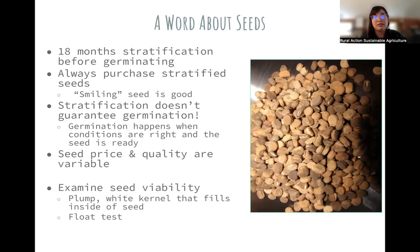Basically all that means is that ginseng seeds, when they ripen on the plant, don't quite yet have a functional embryo. So when they fall on the ground, they require 18 more months of stratification before they're able to germinate. And stratification just means exposure to fluctuating seasonal temperatures. So when you buy ginseng seed, you're always going to want to buy stratified, because let's say you buy a seed that's unstratified, you go ahead and plant it this fall, it's not going to germinate for 18 months. So that's a really large window for a number of things to go wrong. So, a lot of variables.